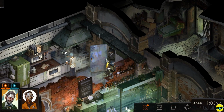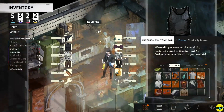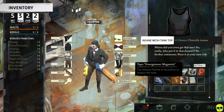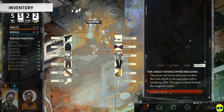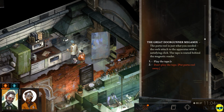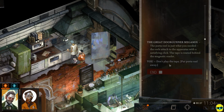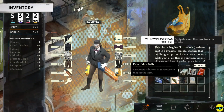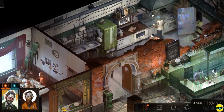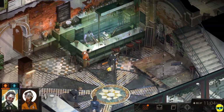So I guess my boombox just plays, I don't know what. The porter reel is just what you needed. The reels attach to the apparatus with a satisfying click. The tape is routed behind the magnetic reader. Okay, so this is in my boombox. Now, I'll put it away. I want to listen to it in a private place, not near the Hardy Boys.